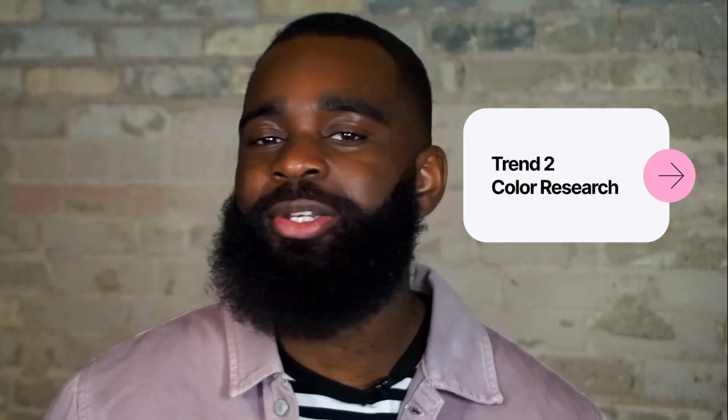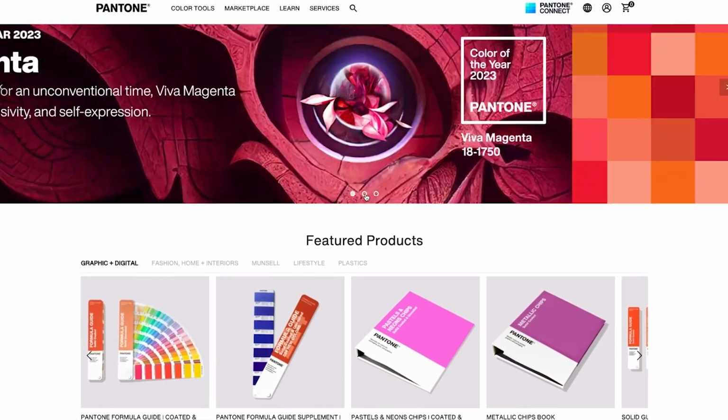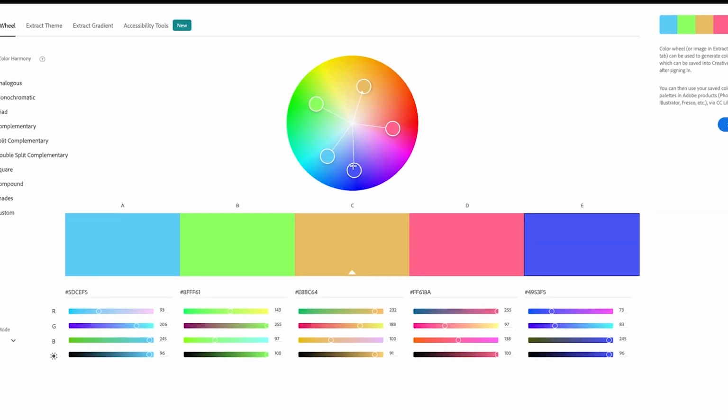Colors are everything to style. One of the best PowerPoint design trends that you can use is to find the colors that are ready to trend and use them. Pantone is a great indicator. Every year, the company has a color of the year that's worth checking out. You can also use color wheels like the one from Adobe to find complementary colors to add to your slide deck's palette.